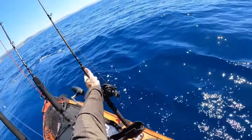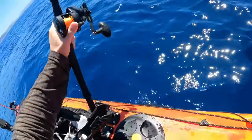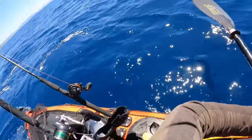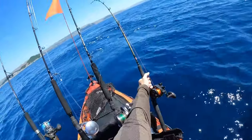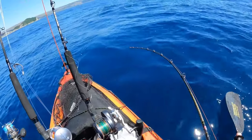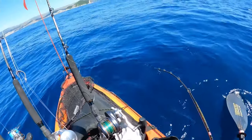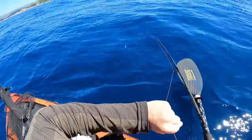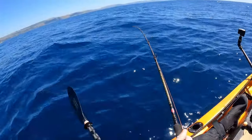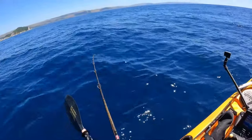And just like that, it was all pandemonium with one rod getting hit and me scrambling to get the other one out of the way. Now both of them were hooked up. Yeah, that's a tuna! That's a tuna! Gotta drop it. Ah, he's still there.